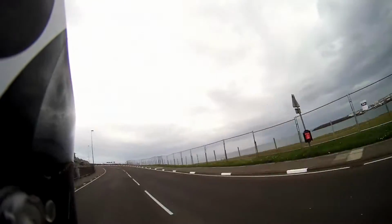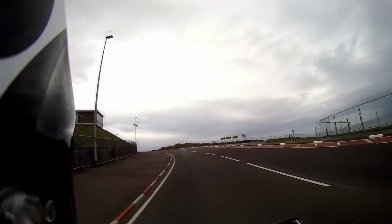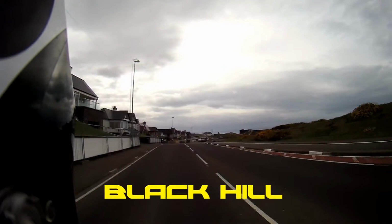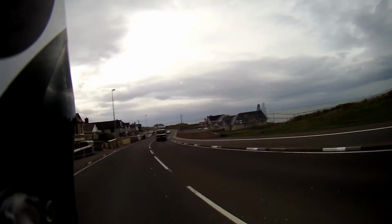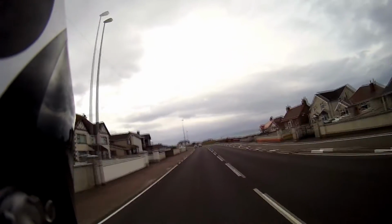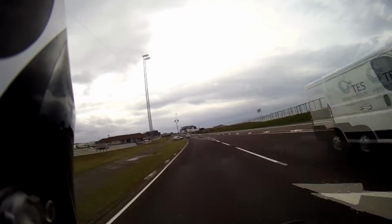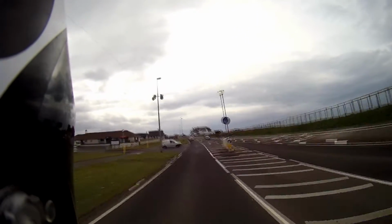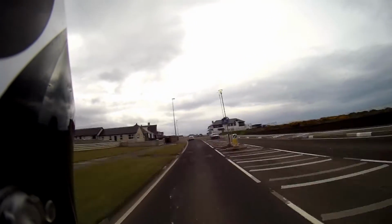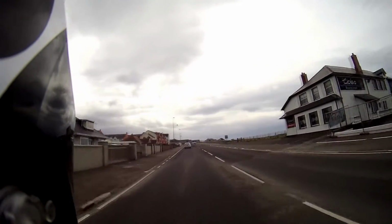Nice views of Portstewart Harbour, or Portrush Harbour. I live here and I'm not getting it right. This is Black Hill. As you will remember, that's where John McGuinness had his unusual mistake, where he near hit the curb and came a cropper. Very unusual for McGuinness, but even the best of them have their moments.